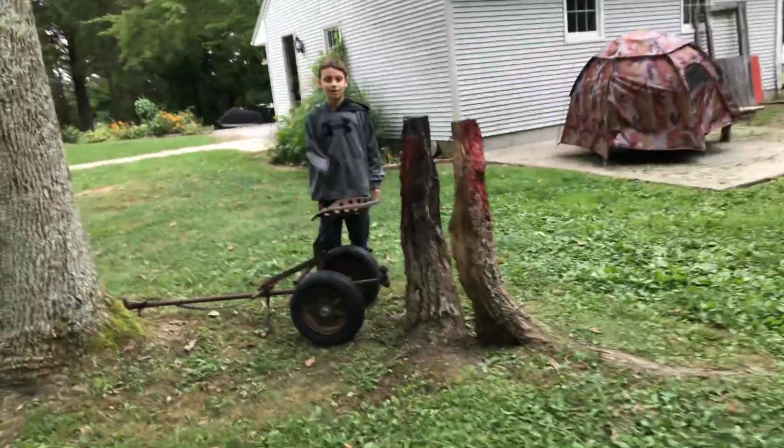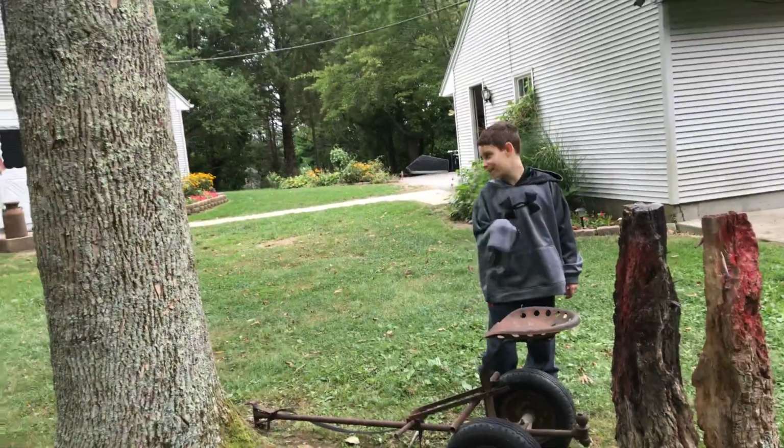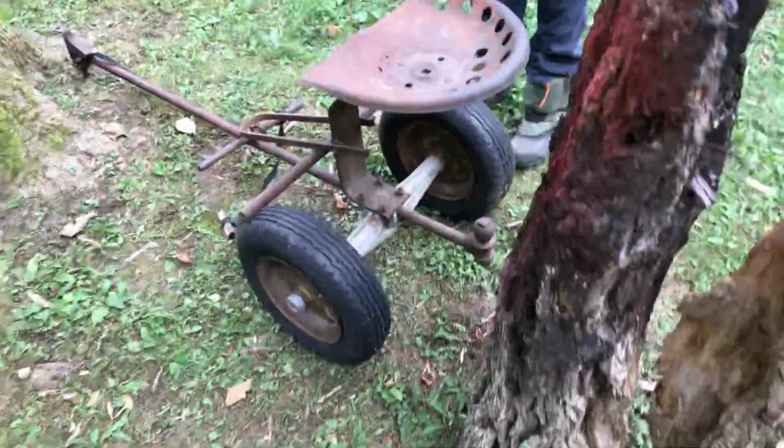Okay. So what are they doing? Well, Grandpa and Ricky. Oh yeah, I love smashing things. It's so fun. This we found over on the other side of the barn.